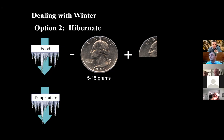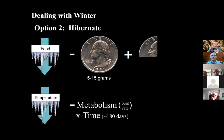And that puts it in a pretty risky position. It has to put on just enough weight that it has the extra resources and energy to make it through the winter, but it can't put on so much weight that it violates the laws of aerodynamics and can't fly anymore, so that would be too much. So it has a very fine line there: it wants to put on enough, but not too much. And that's about 25% of its body mass.